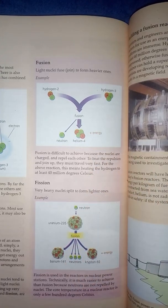Fusion is difficult to achieve because the nuclei are charged and repel each other. To beat the repulsion and join up, they must travel very fast. This means heating the hydrogen to at least 40 million degrees Celsius. That is a huge temperature, so this is difficult to achieve.